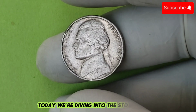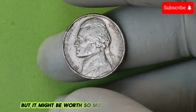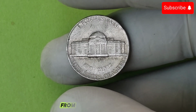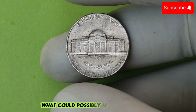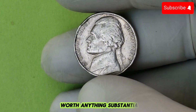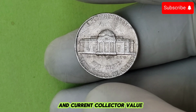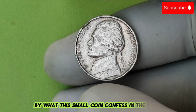Today, we're diving into the story of a coin that could be sitting in your pocket, but it might be worth so much more than its face value. Yes, I'm talking about the United States 5-cent coin from 1973. You might wonder, what could possibly make a simple nickel from over 50 years ago worth anything substantial? Stick around, and we'll explore its history, unique details, and current collector value. You may be surprised by what this small coin can fetch in the market.